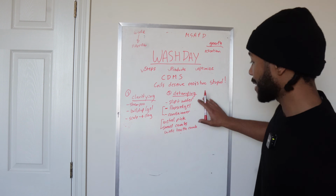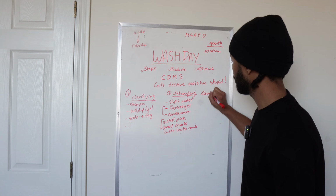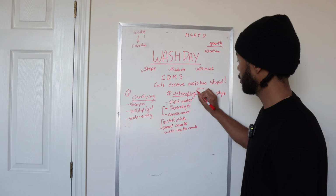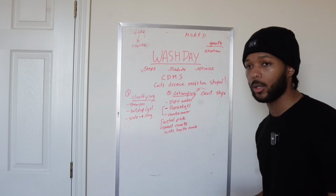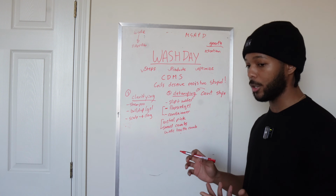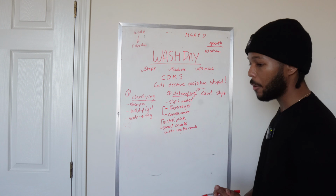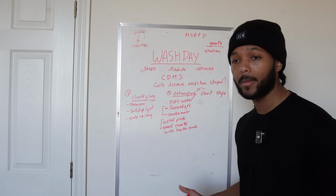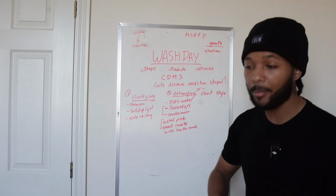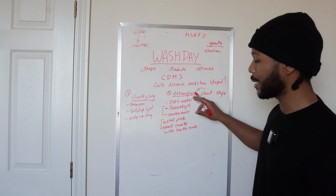That's fine. But detangling is super important because you can't style your hair well if you don't do this. If you don't detangle your hair properly, you can't style it well. You can't do a curly hair routine because if you apply a curling product to your hair, it's just going to make it into a big giant blob. If you were to get braids and your hair is not detangled, it's going to be a big problem trying to separate your hair and section your braids, and your braids are going to come out looking chunky. So detangling, super important.